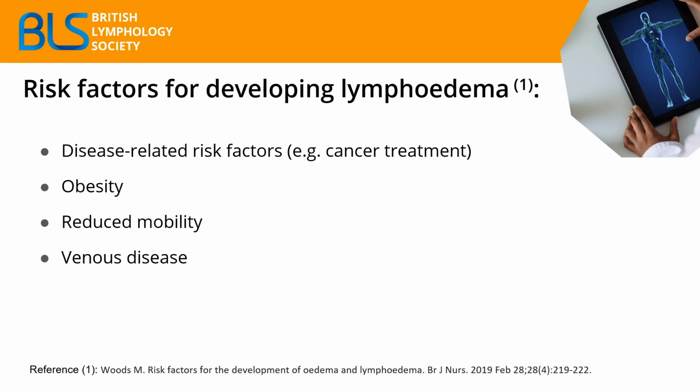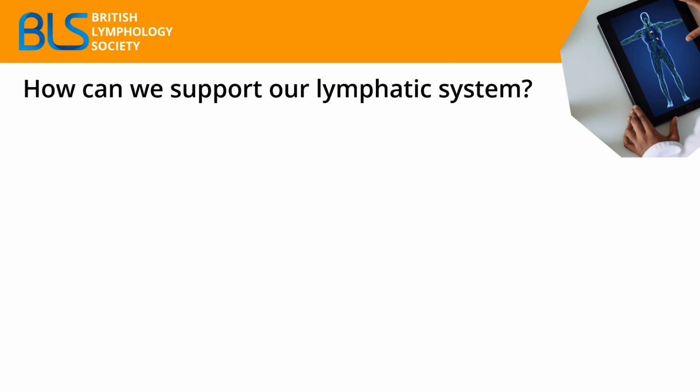So this is really important to realize, as patients that have undergone cancer treatment can reduce their risk of developing lymphedema by addressing these factors. So the next logical question to ask ourselves is, how can we support our lymphatic system? How can we reduce our risk? Ensure we have a healthy BMI. It's as simple as that.